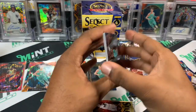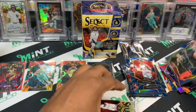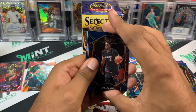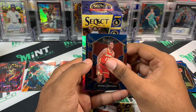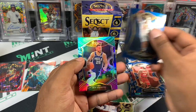Nuts, actually. Vernon Carey Jr., Bogdanovic, Joel Embiid, and then a Luke Kennard. So far, so good. I think we've literally crushed it so far. So we got Bam Adebayo, Okongwu, okay, Cole Anthony, and then Ben Simmons.